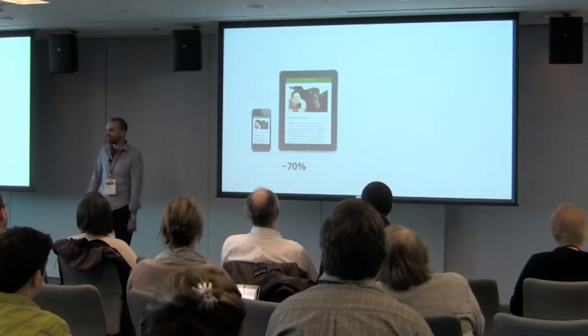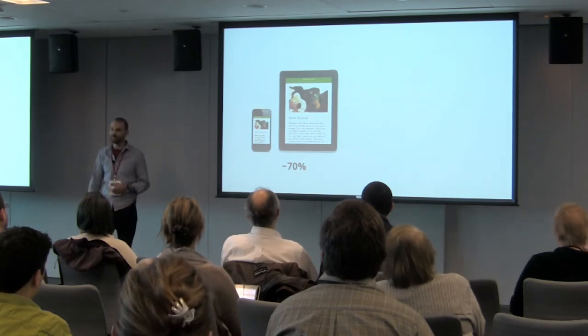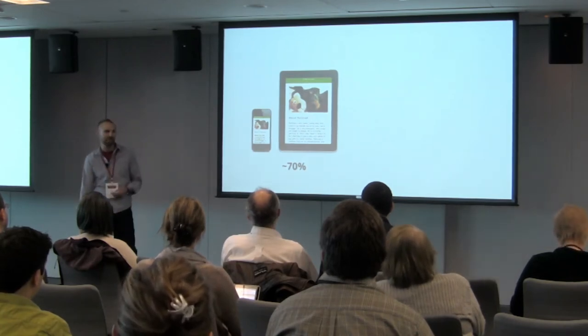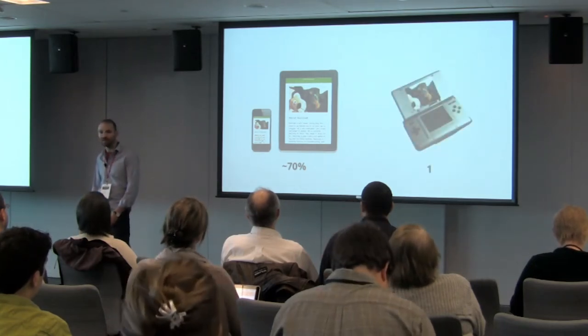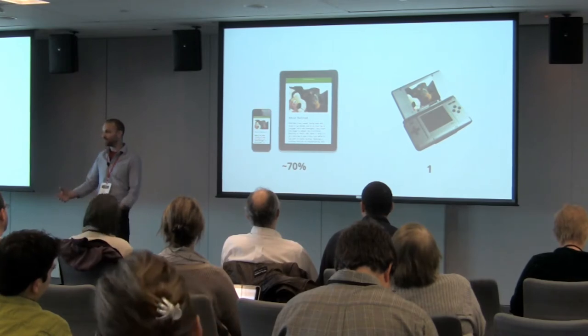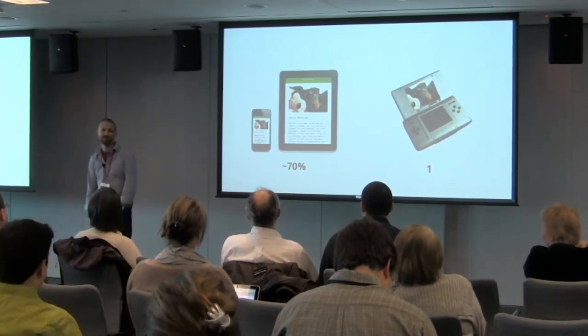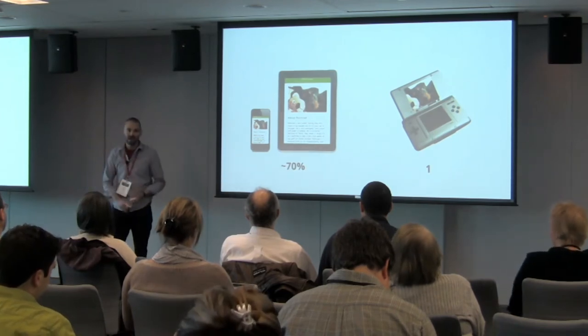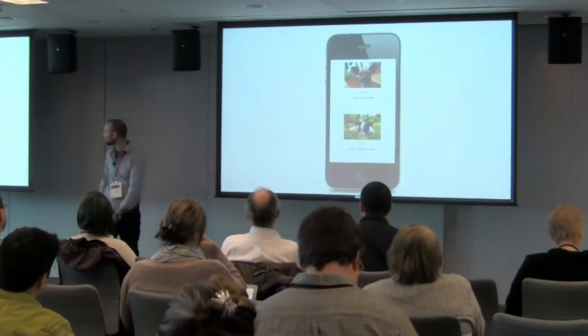About 70% of that traffic comes from iOS devices, which isn't surprising. That's pretty in keeping with more general outside statistics. But we also had one person come on a Nintendo DS, a few folks on Kindles, someone on a Nintendo Wii, and a whole slew of other devices in between. Androids, a variety of tablets and in-betweener devices, dumb phones.